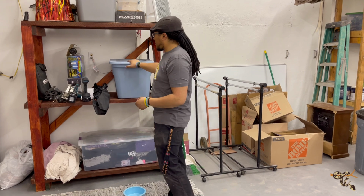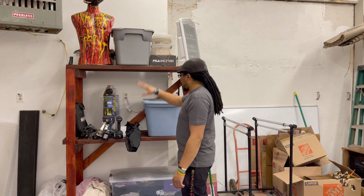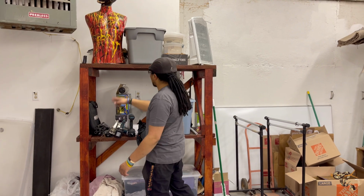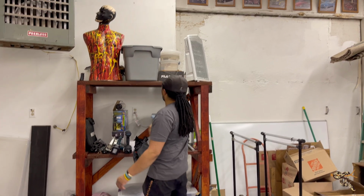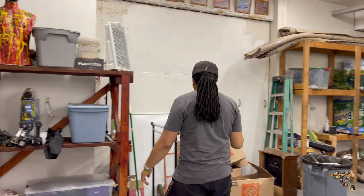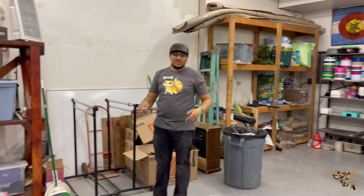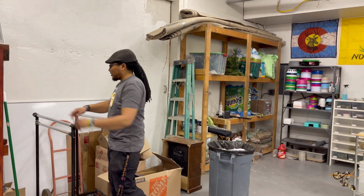We have my box of stuff for shows, extra little things, lights, the stanchions, our buddy mannequin here, things like that. That's all going to go here. And then these are the ones that we have for like hanging the garments and stuff for the shows, and they'll just be pushed over here.